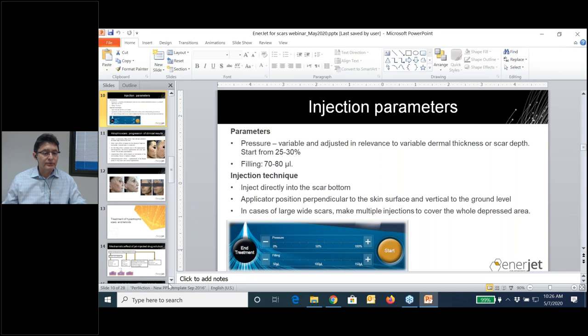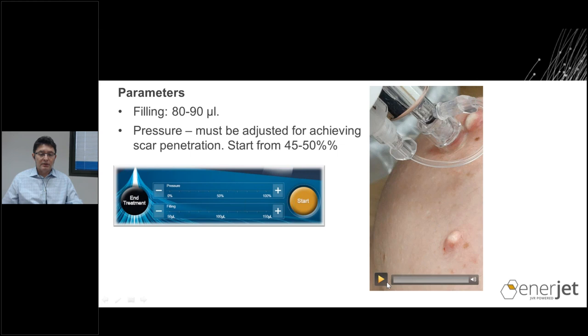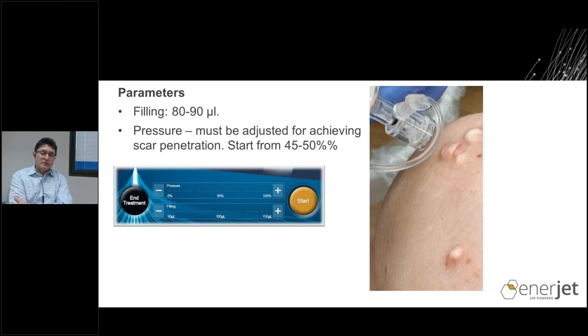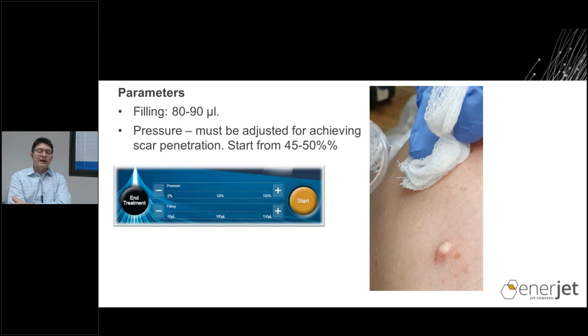Let me change and find a slide regarding the hypertrophic scars and keloids. For hypertrophic scars and keloids, we recommend injection pressure starting from 40, 45 and up to the level that you can achieve good penetration. In this case that you see in the video, the pressure was at 40 percent and filling level was 90 microliters.